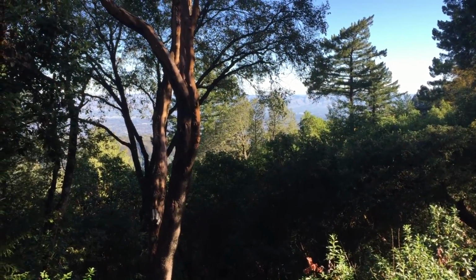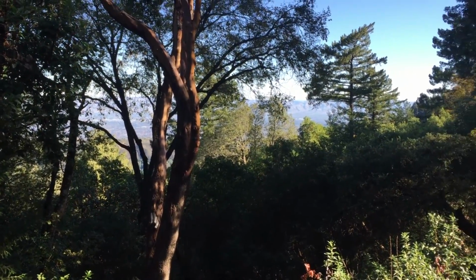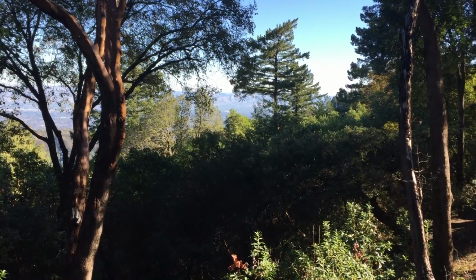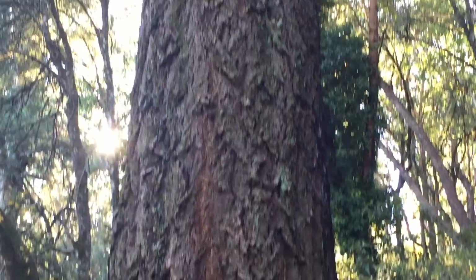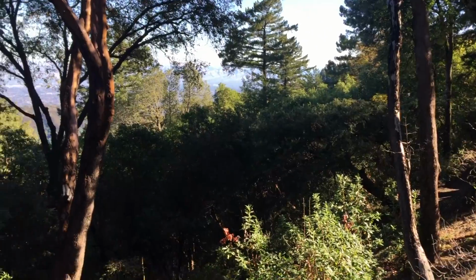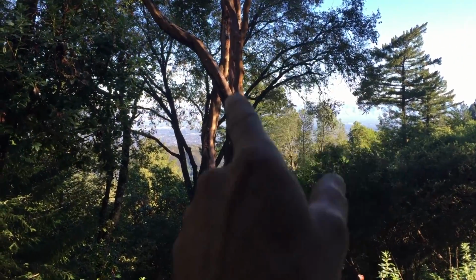Well, I live up in the Santa Cruz Mountains, and I have a forest of many different species of tree, which you can see a few of here. Off in the distance there, you see some huge Douglas firs, and there's a grove of giant Douglas firs over in this area. Also have a lot of madrone trees. You can see a madrone in the front here, and behind that is a big black oak.